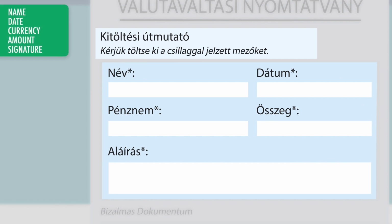The form states that you need to fill out your name, the date, the currency, the amount, and signature. Név, dátum, pénznem, összeg, aláírás.